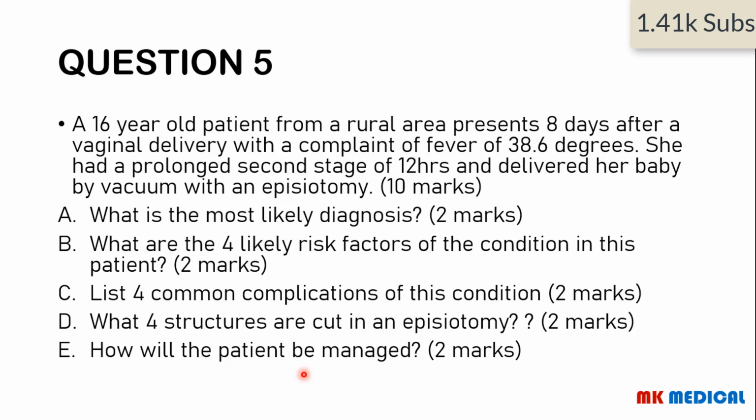A 16-year-old patient from a rural area presents 8 days after a vaginal delivery with a complaint of fever of 38.6 degrees. She had a prolonged second stage of 12 hours and delivered her baby by vacuum with an episiotomy. What is the most likely diagnosis? What are the 4 likely risk factors of this condition in this patient? List 4 common complications of this condition. What 4 structures are cut in an episiotomy? How will the patient be managed? You may pause the video at any point, and here comes the answer.